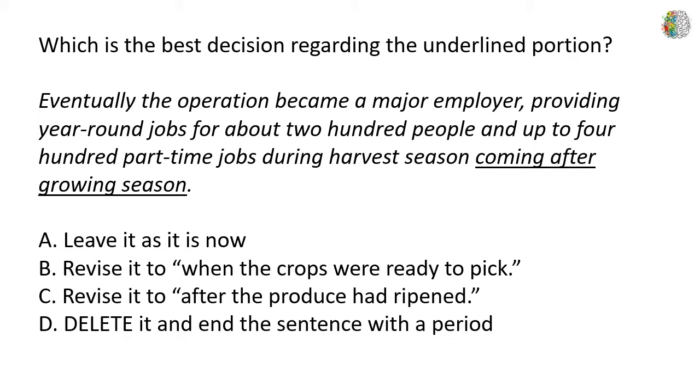Let's look at our first question. Which is the best decision regarding the underlined portion? Eventually, the operation became a major employer, providing year-round jobs for about 200 people and up to 400 part-time jobs during harvest season, coming after growing season.